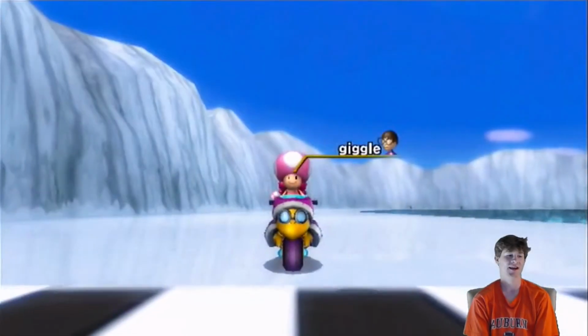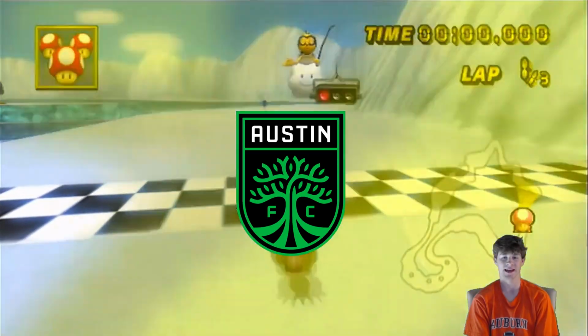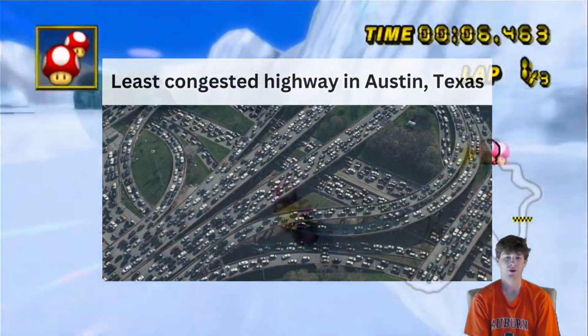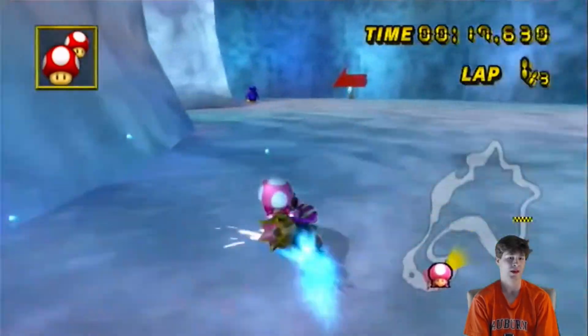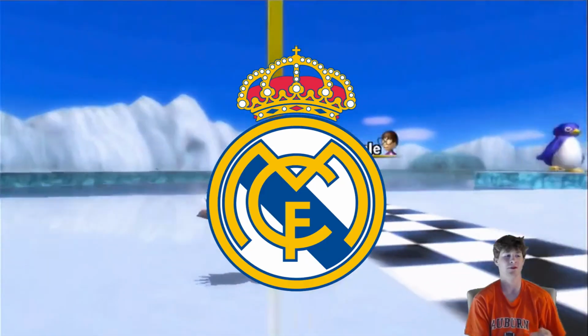Some people act stupidly prestigious and they call themselves a football club. Like, really? Austin FC? No one's gonna take Austin FC serious. You are a soccer team based in Austin, Texas. Quit trying to act like you're a Premier League team. Which, by the way, some club team names, most of them are all okay, and they'll end in FC, which is cool because they're football clubs. That makes sense. Real Madrid.